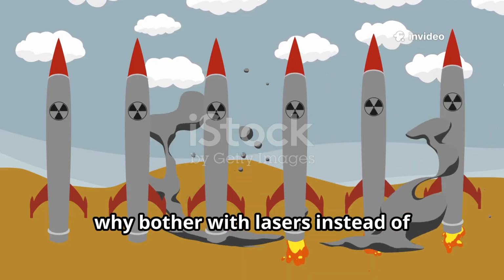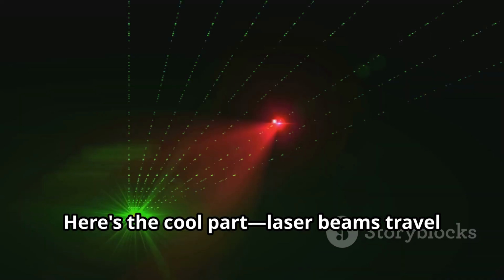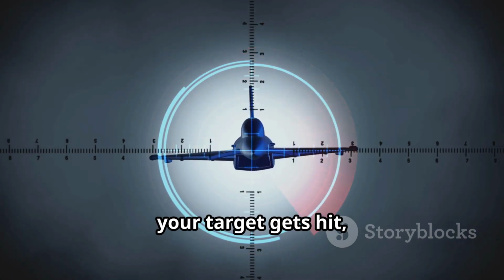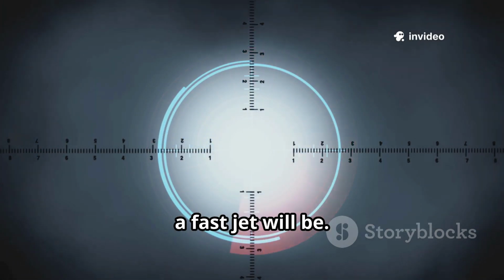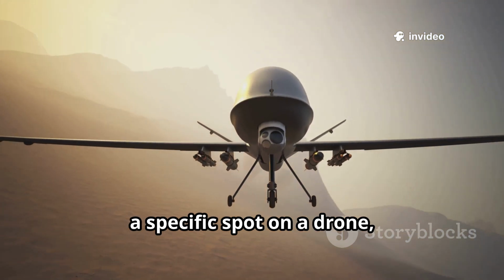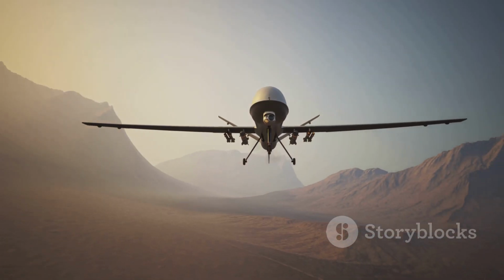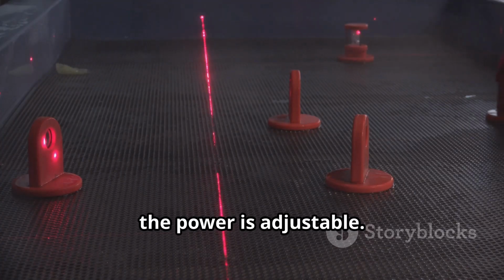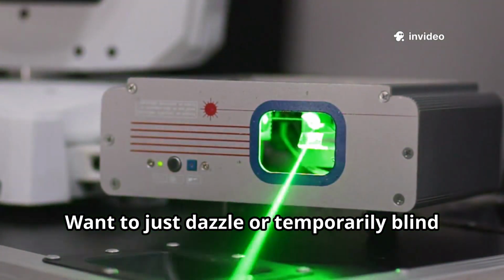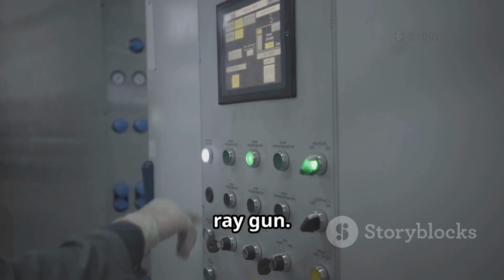So, why bother with lasers instead of old-school bullets or missiles? Here's the cool part. Laser beams travel at the speed of light. That means the moment you pull the trigger, your target gets hit. No need to lead your shot or guess where a fast jet will be. They're also super precise. You can zap a specific spot on a drone, a missile, or even a speeding truck from miles away. And the power is adjustable. You want to burn through steel? Crank up the juice. Want to just dazzle or temporarily blind a sensor? Go low power. It's like having a dimmer switch for your ray gun.